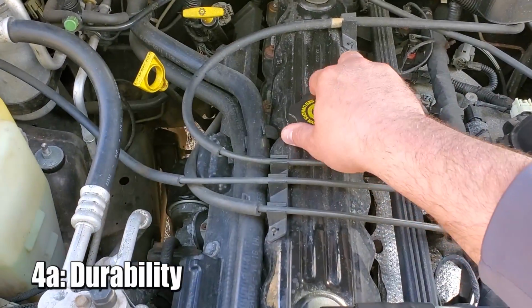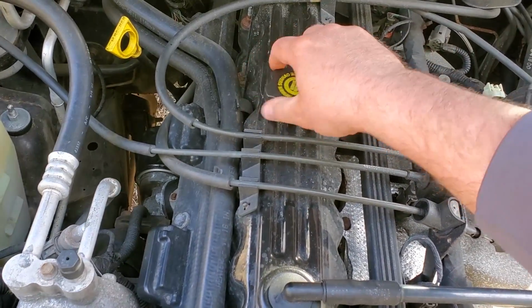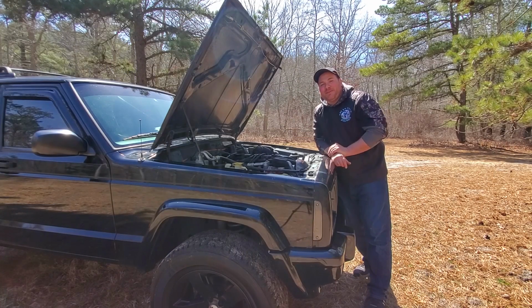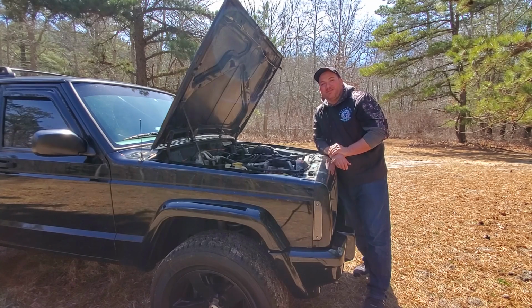You cannot kill this 4.0. This thing is bulletproof. You'd really have to work hard at putting this thing in the grave. If you give this thing minimal maintenance, it could run for a very long time. Some of my most favorite comments in the Perfect XJ video was people telling me they have 200,000 plus, 300,000 plus. Some almost have 400,000 miles on their XJ. That's amazing. Keep it up, guys.